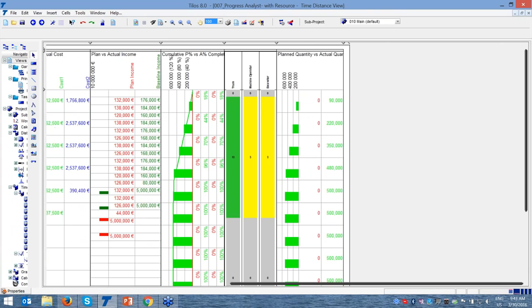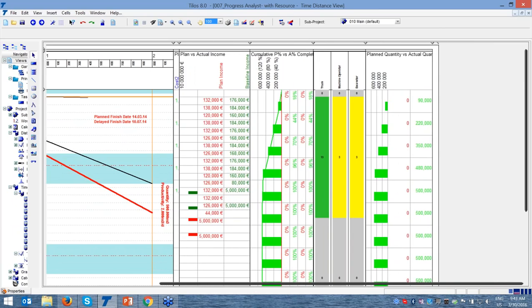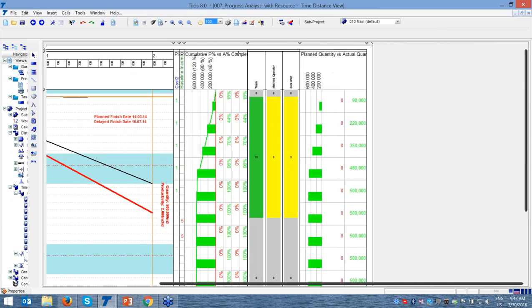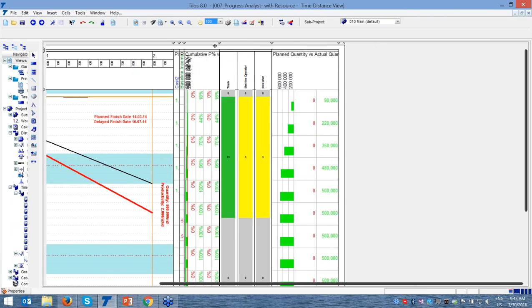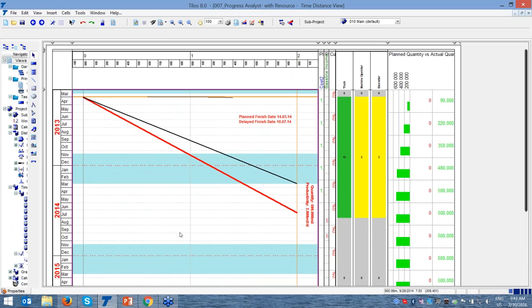Let's hide this cost and the income, and the same for progress, and just focus on the number of activities. Okay, so the activity planned finish date was 14th of March, but the delayed finish is 10th of July. So we have around 4 months delay. Our planned productivity was like this, and we are going to finish like this.